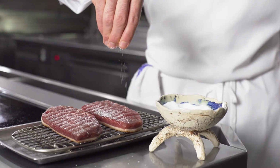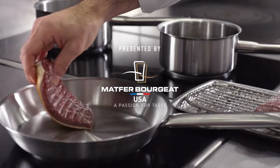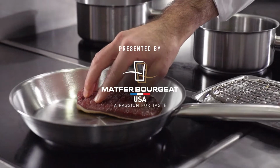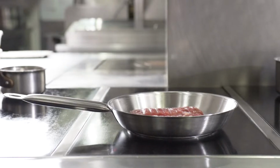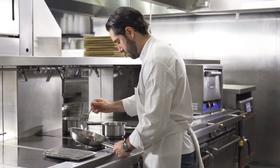So what we do is we get the ducks in whole from Crescent Farms in Long Island. We then smoke them in hay, and then we age them for about 2 to 3 weeks. Once they're aged, we break them down, we render the skin, and simply season it with salt and pepper and baste it in some duck fat.